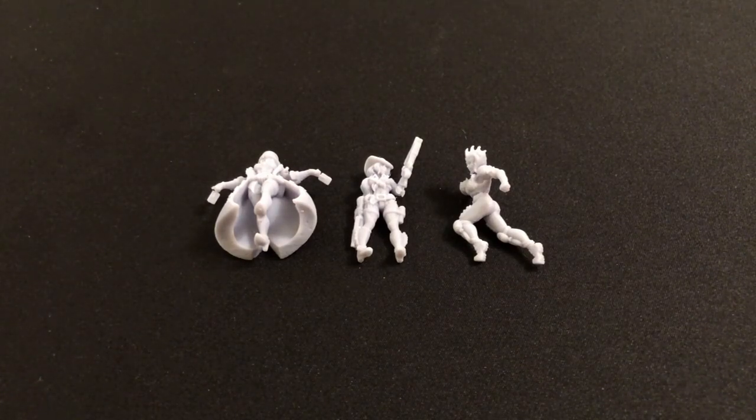Regardless, today I received a new mystery box with 3 new miniatures, so we're going to take a look at those miniatures, we're going to look at them as individual entities and the quality of them, and then I will give again my overview of this mystery box purchase.